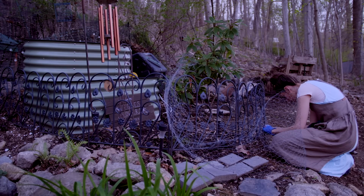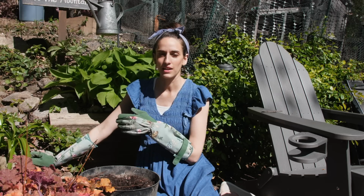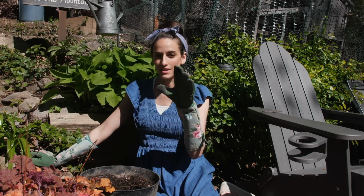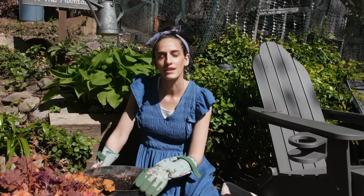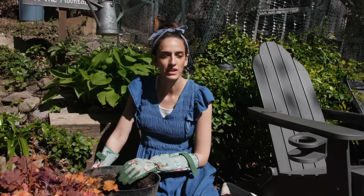I was out here really late last night trying to fix the front of this chicken fence. I had to start doing it as the sun was setting when the chickens were going to bed so that they didn't escape and run amok. So I have to finish fixing that today. It's so beautiful today. But I'm still recovering from being up the whole night.